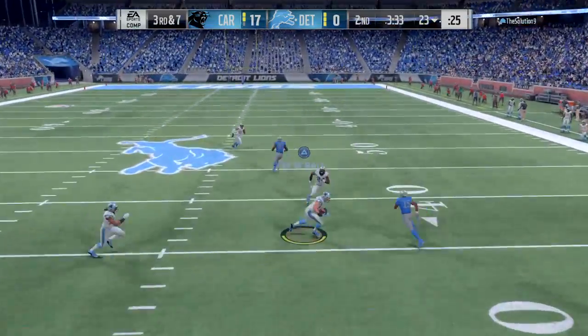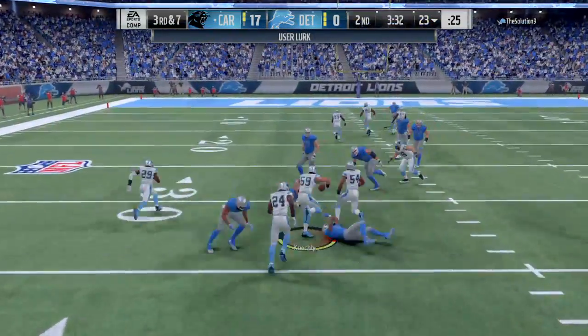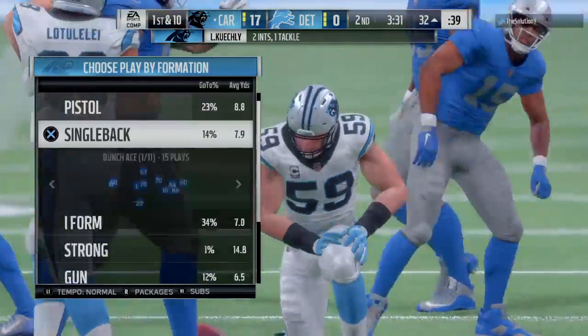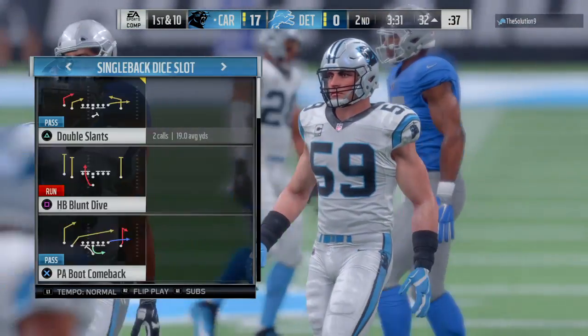Now Stafford. And for the 4th time tonight, it's an interception. It's the Pro Bowler Luke Kuechly that picks it. And they are going to set up shop at the 32-yard line.